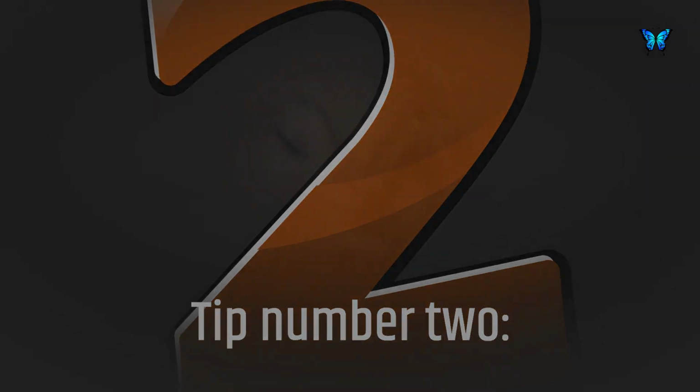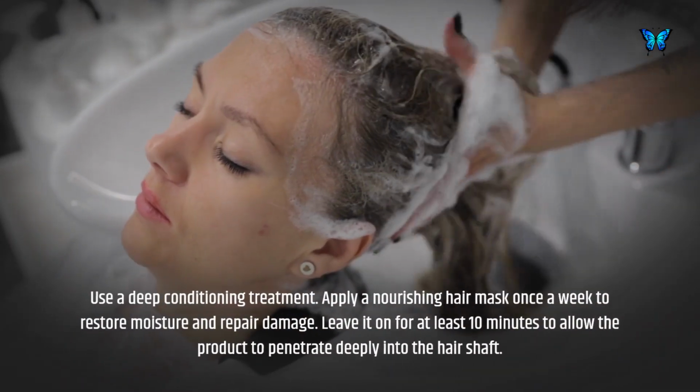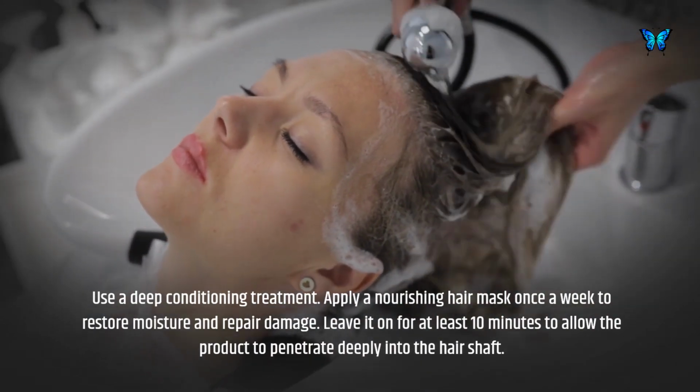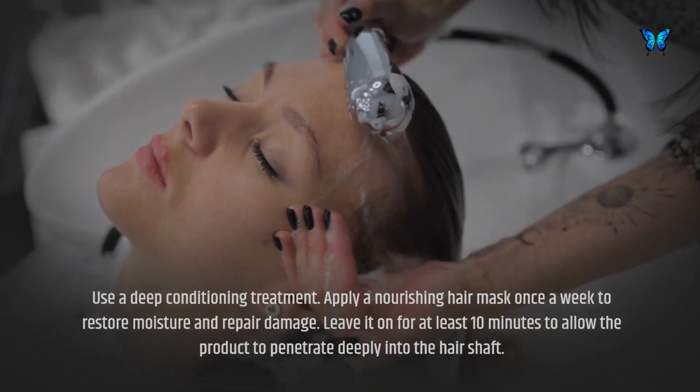Tip number 2. Use a deep conditioning treatment. Apply a nourishing hair mask once a week to restore moisture and repair damage. Leave it on for at least 10 minutes to allow the product to penetrate deeply into the hair shaft.